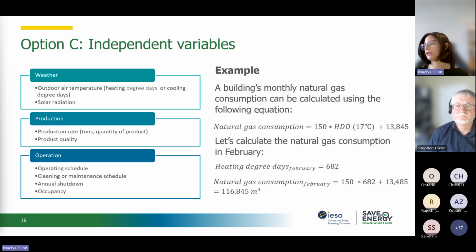So on the right side here, you have an example of a building's monthly natural gas consumption. So natural gas consumption usually can be correlated to two types of use in a building. You'll have heating and you'll have domestic hot water. So usually you can create a fairly simple equation that correlates your total gas consumption to your heating degree days for the heating portion. And then you'll have just a part that is fixed, and that's kind of your monthly or daily gas consumption for domestic hot water that you would find here.